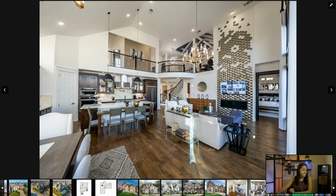Now this is a view that I think really captures this floor plan. The fireplace, you can see, has this incredible design up on here. You have the wood floors. You can see the kitchen is very open. And if you're like me, when I cook, I like to talk and cook at the same time. So I like having my living room right there so I can watch TV and talk with all my guests while I'm preparing maybe that Thanksgiving meal.